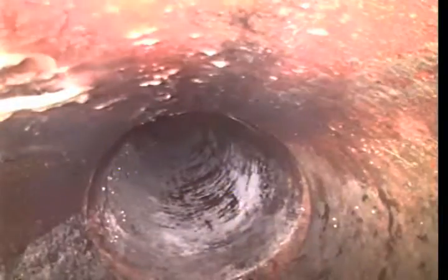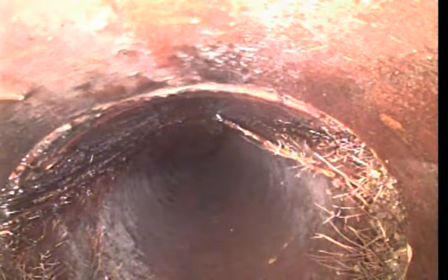You can see a little bit of cracking in the tile in the upper right-hand corner of the screen where there's a separation. Now we're pulling back a little further. This is at about 58 feet. Little separation there in the tile you can see. Now we're coming up on another little root ball here that we've actually caught with our camera. Continuing to pull back at about 52 feet, you can see the roots going down the line. Big root intrusion there at about 51 feet, and again, the roots growing down the direction of the water flow towards the sewer.